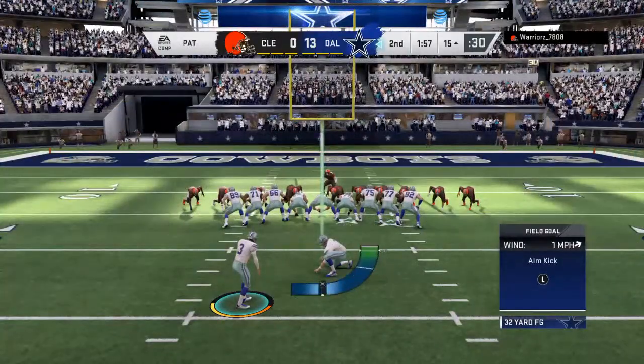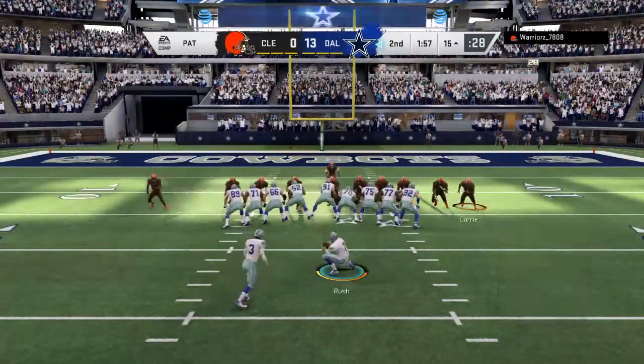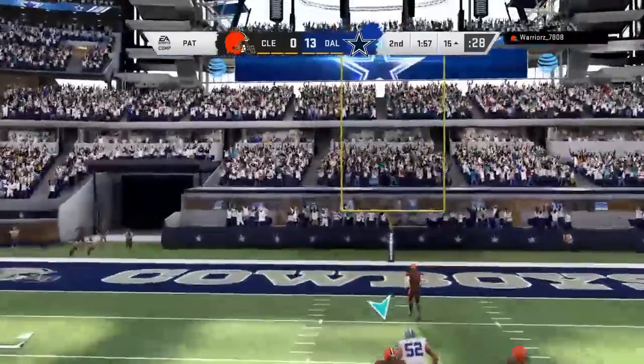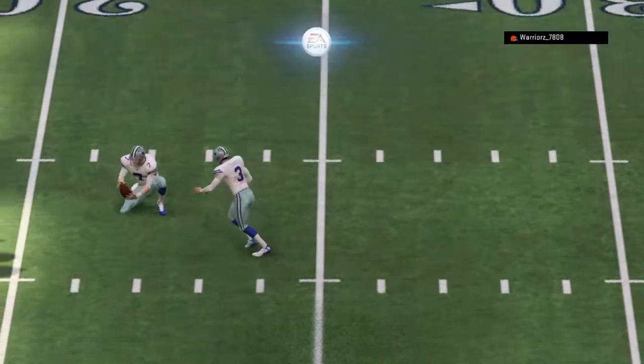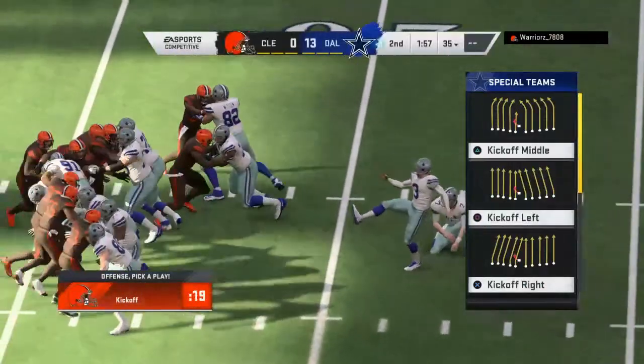Now Forbath for the extra point. And this is no good. Missed the PAT, so they fail to connect. And this remains a 13-0 game.